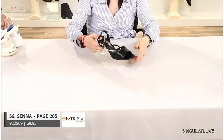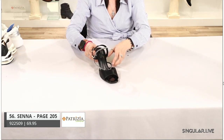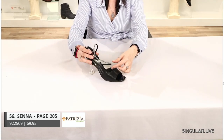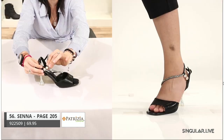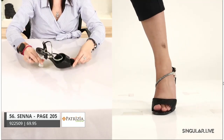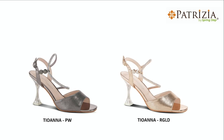Our next style is Tijuana. Tijuana comes in three colors, but I want to show you this, that is very detailed in the instep, asymmetrical, one that is very sexy, that you can see with the crystal here and the two decorative embellishments here that makes her very special. She also has a martini translucent heel, so it's not so high, and believe me, she is very comfortable. So I can show you the other two colors that we have, pewter and rose gold.